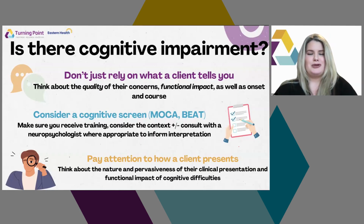Perhaps the opportunity to get the most rich information comes from our observations of what clients are doing and how a client presents. So, really think about the nature and the pervasiveness of a client's presentation, not just within sessions, but across sessions, because that can allow us to better understand what could be going on and what different strategies we might need to put in place.